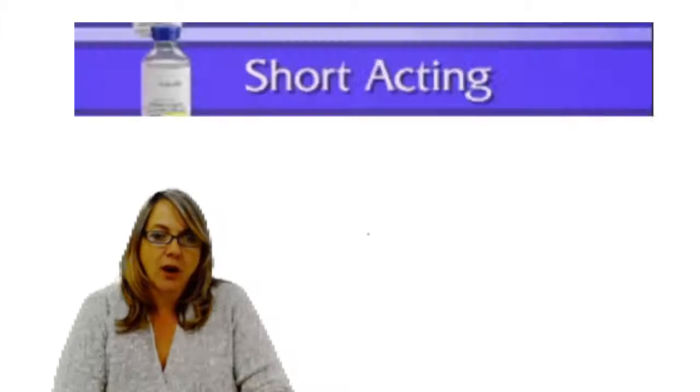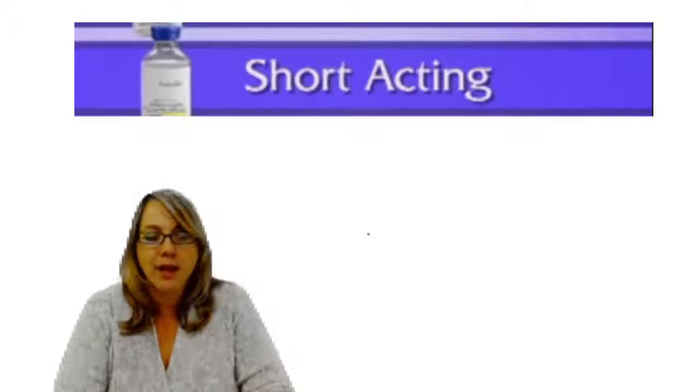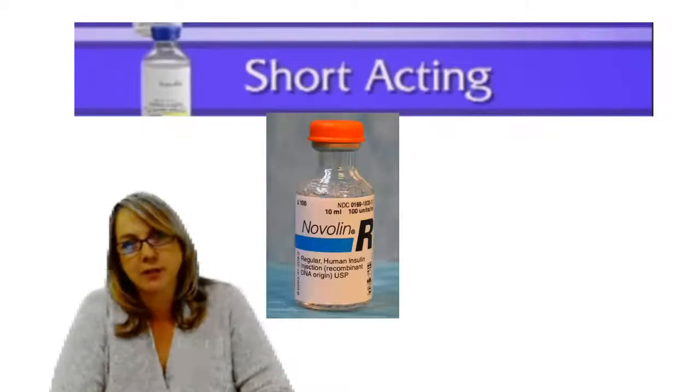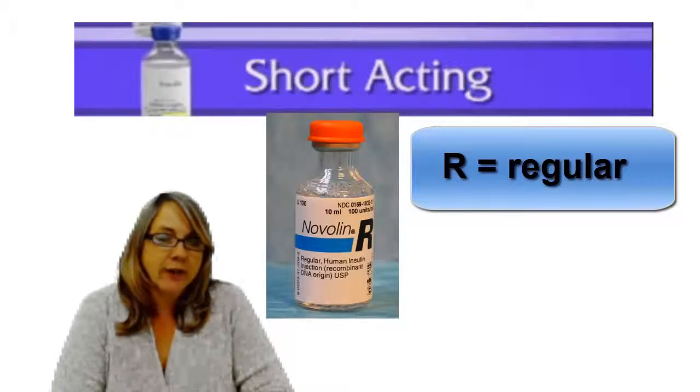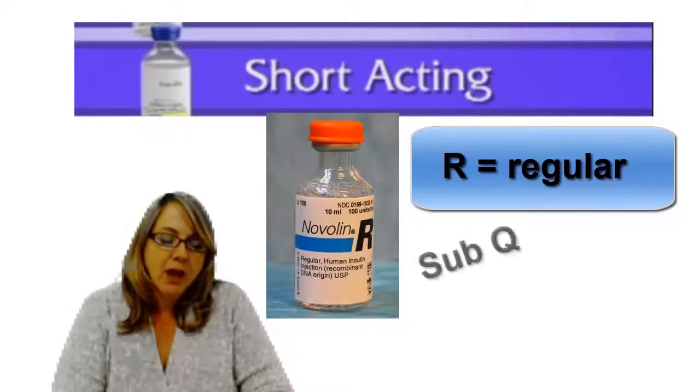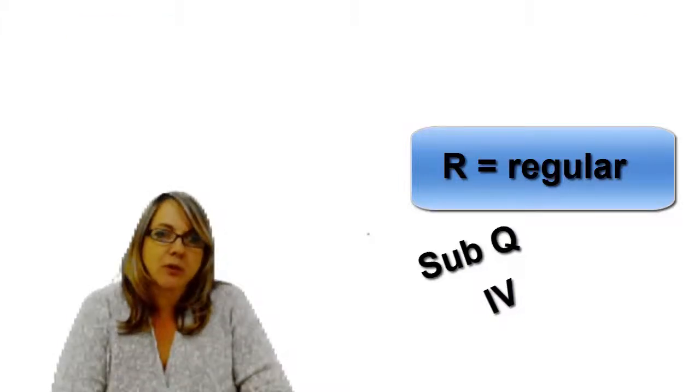All right, then we have our short-term insulins. Short-term insulins are really easy to identify. The bottles have a big R on the side, and that R stands for regular. Our short-term insulins are regular insulins, like Humulin R and Novolin R. That insulin is given subcutaneously. It also is the only insulin that can be given intravenously. So if you're given IV insulin pushes in the hospital, you're going to be given regular insulin. It is also the insulin most used for what we call sliding scale coverage insulin, and I'll talk about that a little bit more in just a little bit.